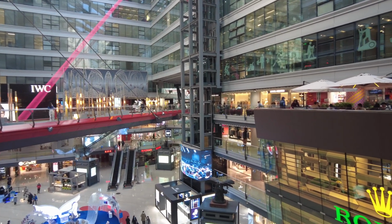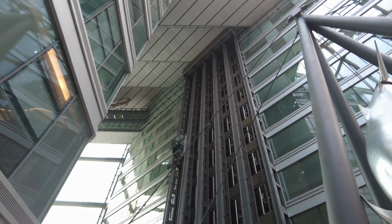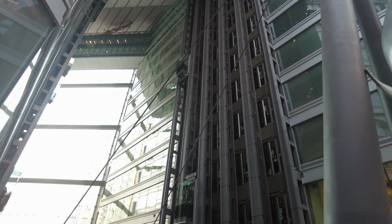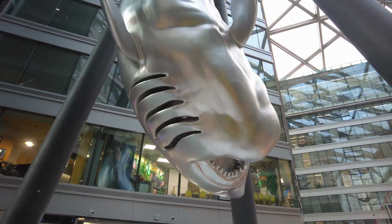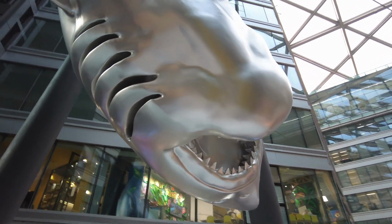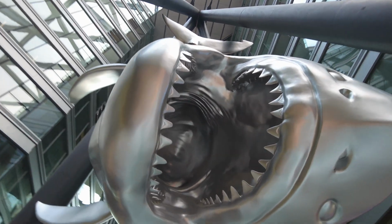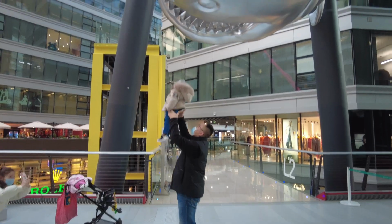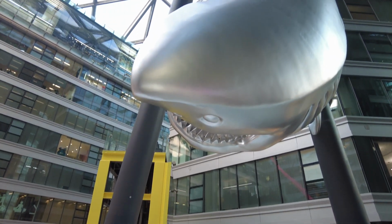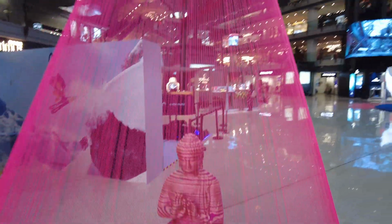Shopping mall on the bottom with offices above it. And I love the exposed elevator system here to the offices. Look at this. Have you ever seen? Oh my God. Look at the size of that thing. Look at this beam. It's all the way down.